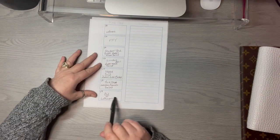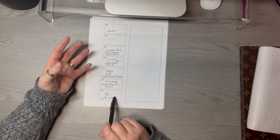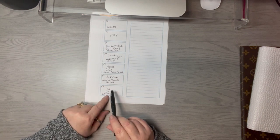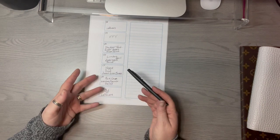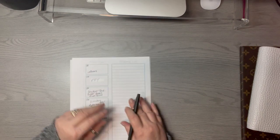So I do not count this in my no grocery shop or eating out of the pantry challenge because it is budgeted for. Okay. And if something happens that we end up coming right back home and we don't want to go out to eat, we'll just have leftovers. Okay. So Sunday is out or leftovers.